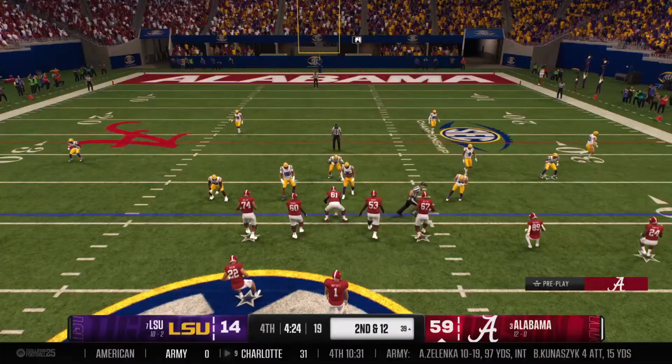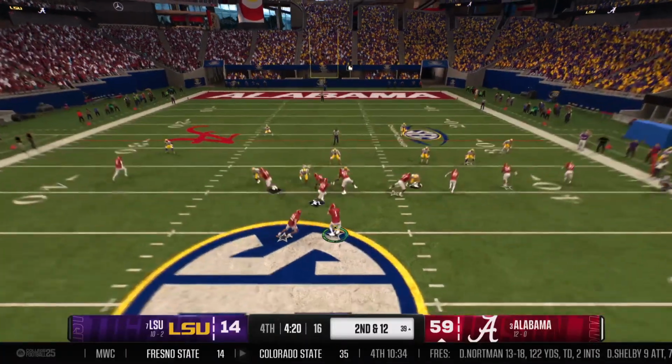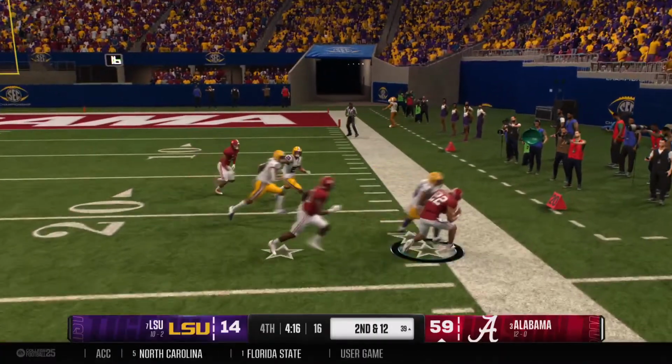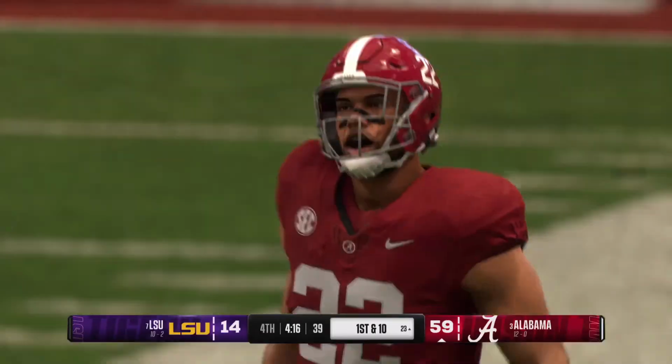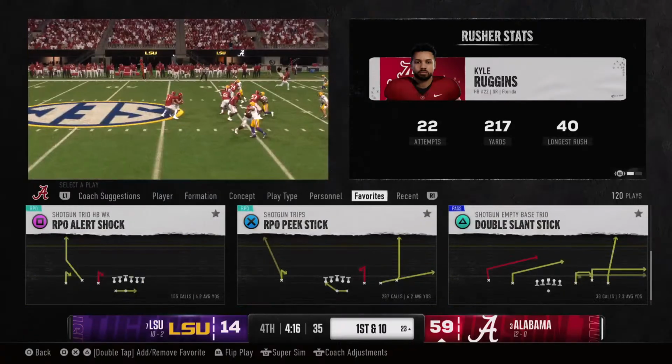Ready, set. Second down play coming up. Jackrabbit. He'll hand it off. Finding some room at the 25. Heads out of bounds after a solid gain, more than enough to pick up a first down.